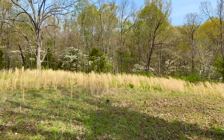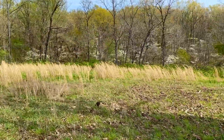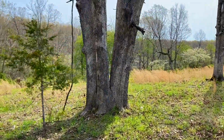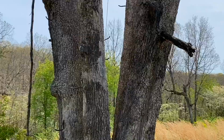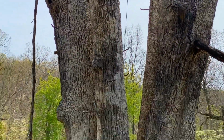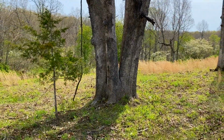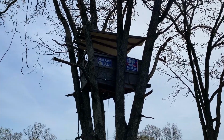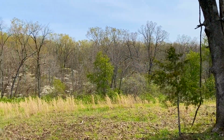I don't see the ladder. It's got the metal steps that go up there. I'm not going to climb up it, but you can see the steps on different parts of the tree. Got some political stuff up there. Feel free to leave that or remove it. Either way is fine by us.